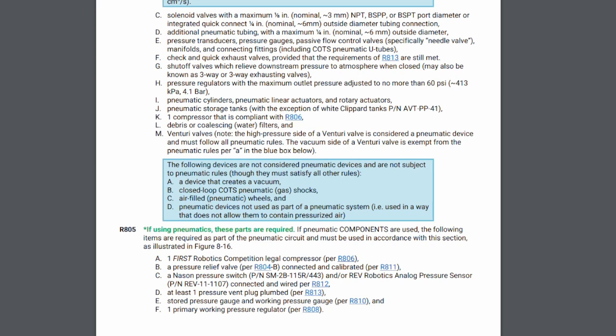C. Solenoid valves with a maximum 1/8-inch nominal NPT, BSPP, or BSPT port diameter, or integrated quick connect 1/4-inch outside diameter tubing connection. D. Additional pneumatic tubing with a maximum 1/4-inch nominal outside diameter. E. Pressure transducers, pressure gauges, passive flow control valves, specifically needle valves, manifolds, and connecting fittings, including COTS pneumatic U-tubes. F. Check and quick exhaust valves, provided that the requirements of R813 are still met.